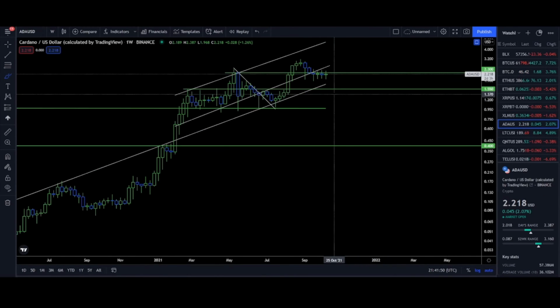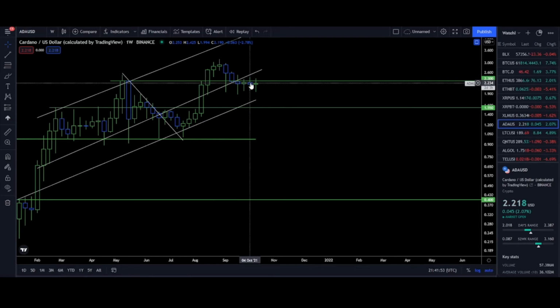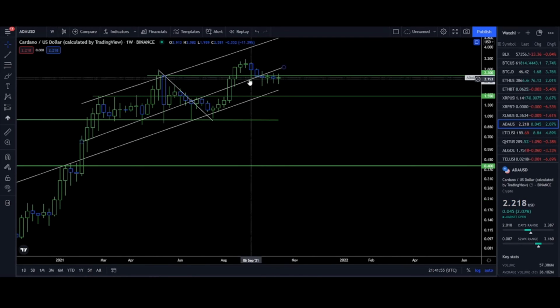Taking a look at Cardano. Cardano has really actually just gone sideways since we talked. Literally, we talked about it.